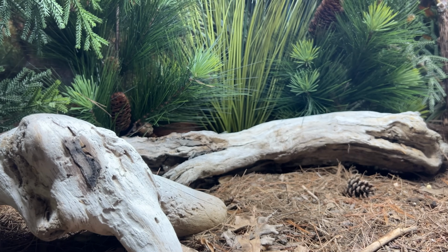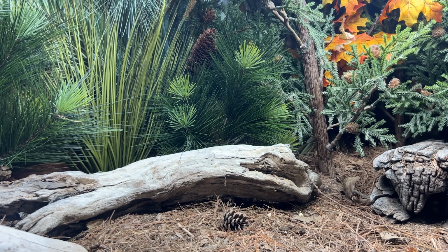Now, these animals have extremely long lifespans, so that's why none of us are really all that sure exactly what kind of role hibernation or brumation will play in the ultimate outcome for the animal.